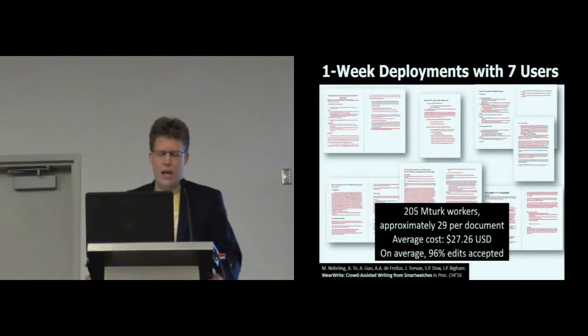And there's a lot of activity happening. Clearly these documents are first of all shorter, so don't take this number as a direct comparison to the $810 that I mentioned before, but clearly they're also cheaper because we're now working with Mechanical Turk workers.